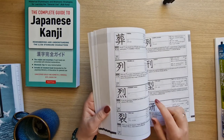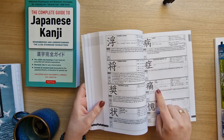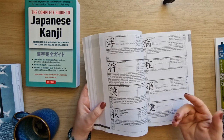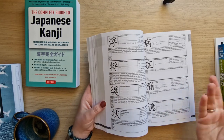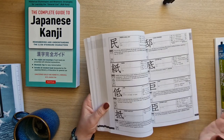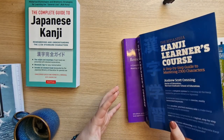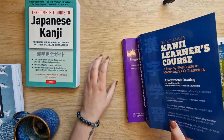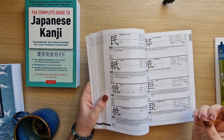There are sometimes too many. For example, this kanji for pain, it has more than 1, 2, 3, 4, 5 readings. So you still don't know when to use which reading at what time. So you need to learn vocabulary, and the best way to learn vocabulary is through reading. So my advice would be the same as with James Heisig, to not start out with learning the readings as, I don't know, a memorization technique, like this kanji has 5 readings, I have to learn them all. That would be just unrealistic to do for 2,000 kanjis.